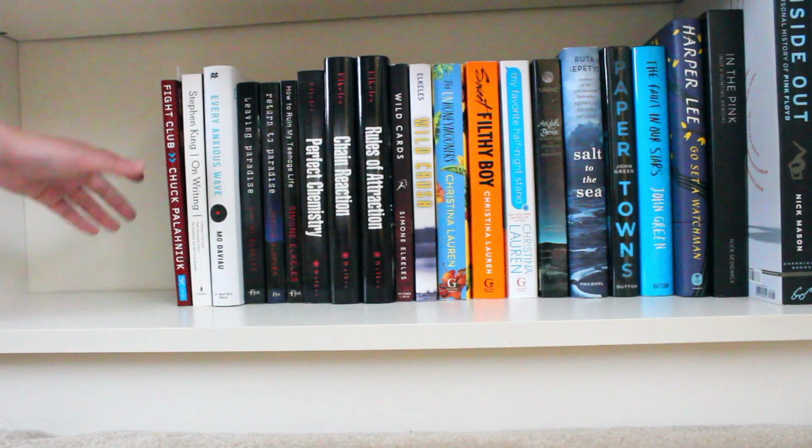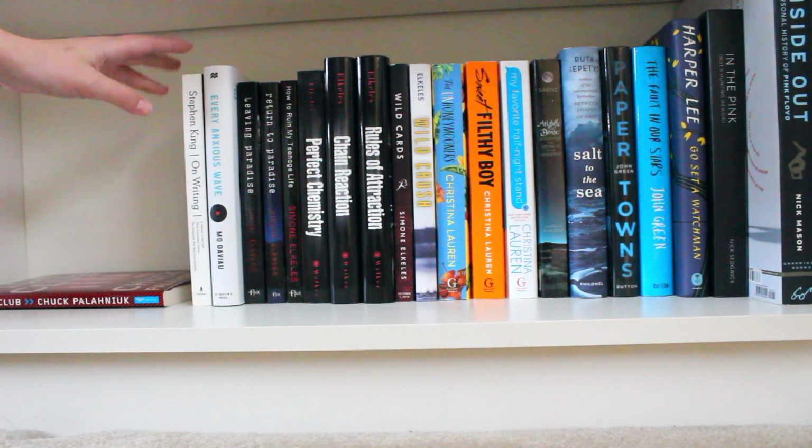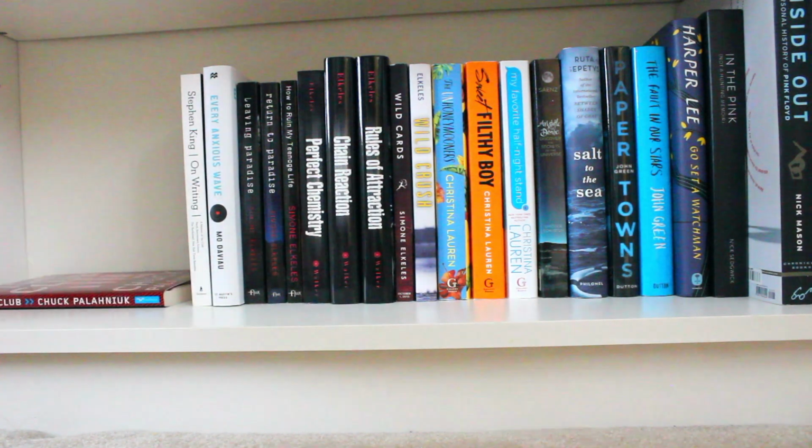And I have Stephen King's On Writing, which I read in one of my classes in my undergrad. I don't think I've read through the entire thing yet, but I've been meaning to. Every Anxious Wave, I haven't read this one yet, but it's about music and vinyls, I think. And then I have Leaving Paradise and Return to Paradise, which I've both read, by Simone Elkeles. I haven't read How to Ruin My Teenage Life just yet, but I absolutely love her books, so I really need to get to that one.